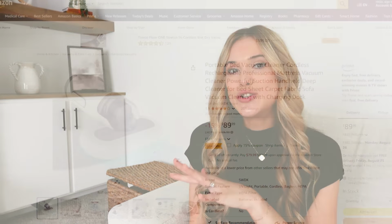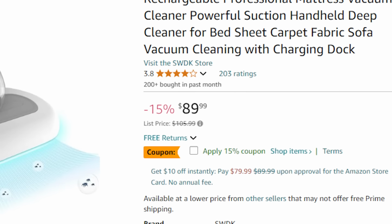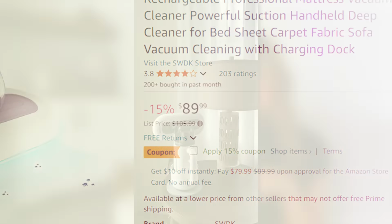Something that we really don't think about is cleaning our mattress, which is something that we use every single day. This vacuum cleaner is specifically meant to clean your mattress. It has a deep suction which pulls up dust and maybe dead skin cells, and it vibrates over 8,000 times per minute just to get such a good clean.